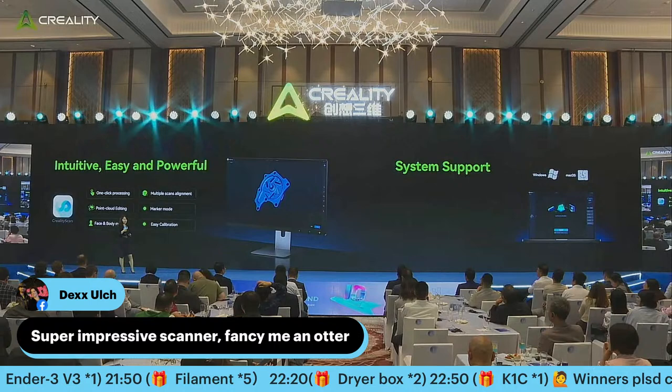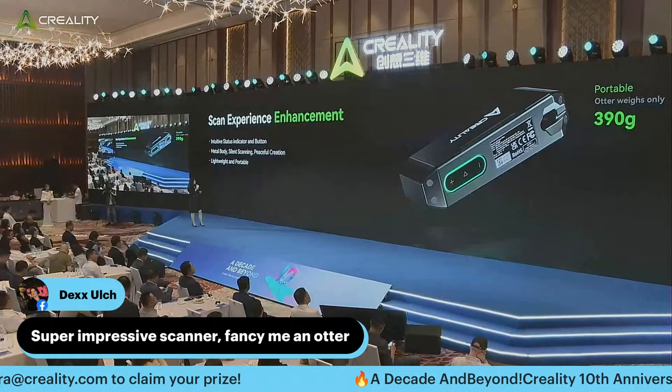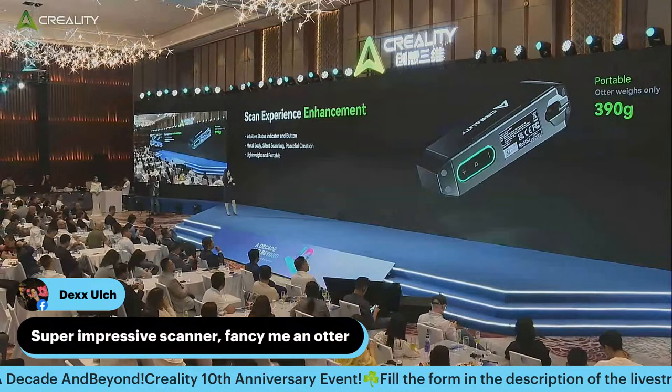Not only the features, but also operation experience improvement, Ultra's design is more considerate. The intuitive status indicator and button, and metal body, silent scanning and peaceful creation, lightweight and portable. It is only 380 grams.